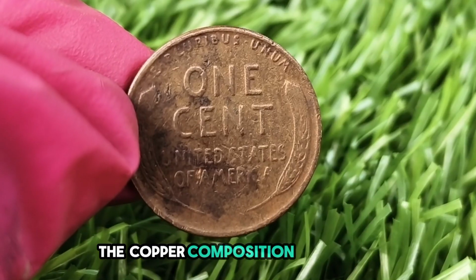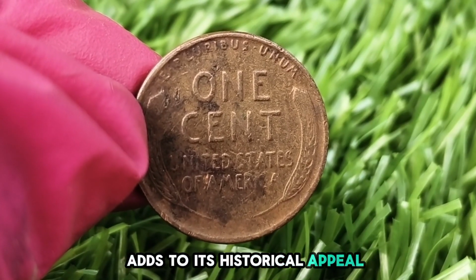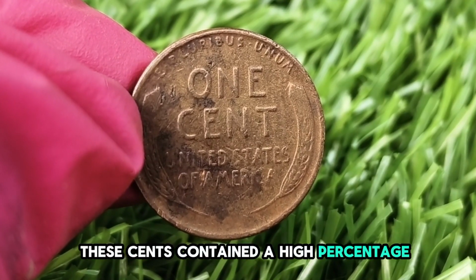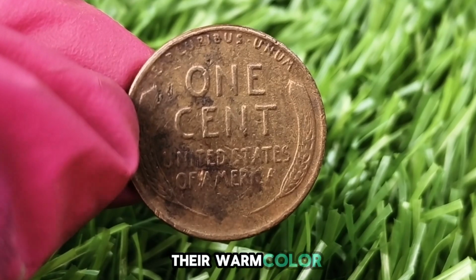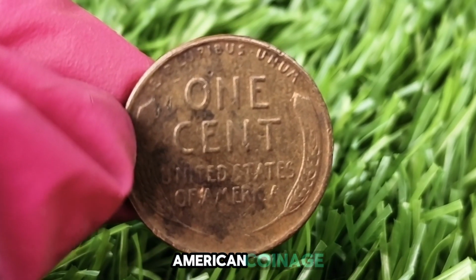The copper composition of the 1946 wheat penny adds to its historical appeal. Unlike many modern coins, these cents contained a high percentage of copper, giving them a distinctive appearance and feel. Their warm color has become one of the most beloved characteristics of classic American coinage.